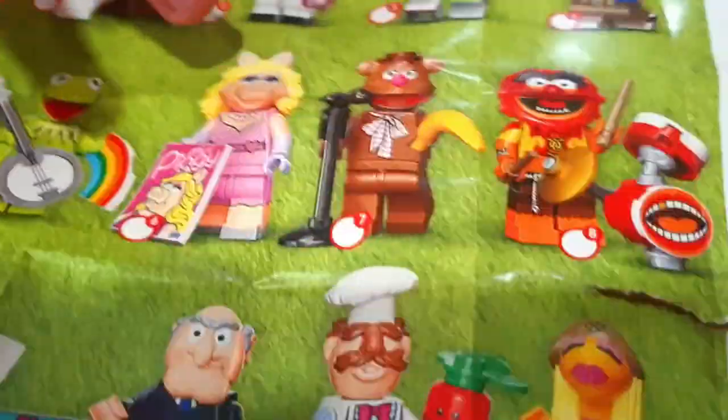And Gonzo. Gonzo and Rowlf. I want this girl and I want Miss Piggy. Let's look at Rowlf, Miss Piggy and who? Janice.